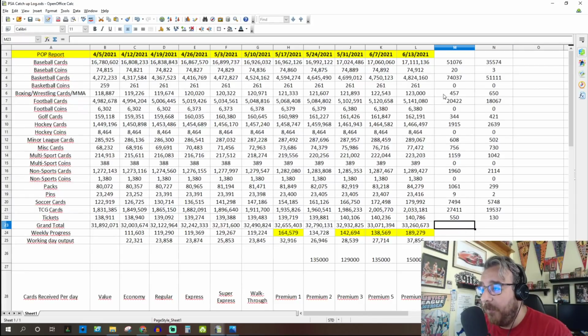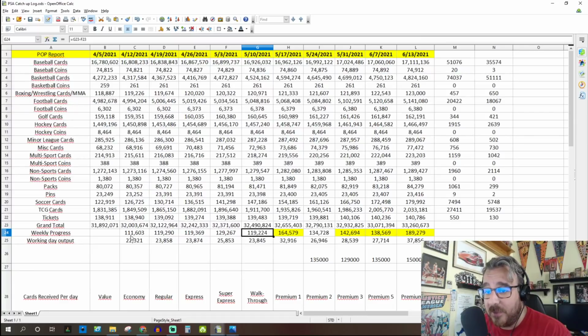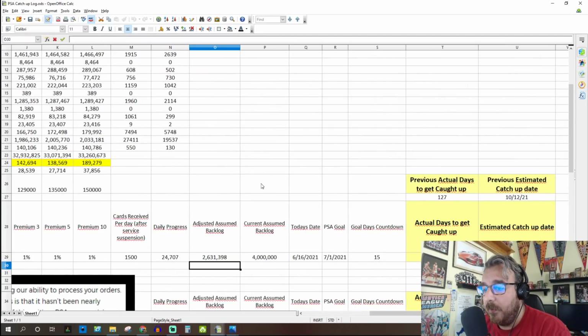But I'll say this, as far as them killing it on turnaround times, you guys see it. Here's the progress: we started at 111,000 output in the middle of April, and now, 2 months later, they've almost doubled their output. That's impressive from an operational standpoint. You doubled your output in 2 months. So what does that do for what we think they're going to do, or when we think they're going to be done?